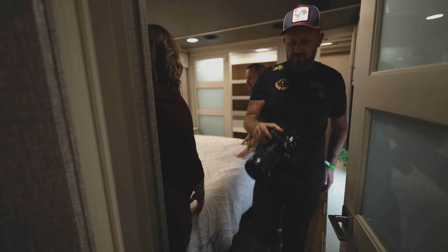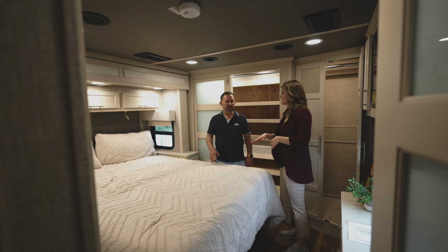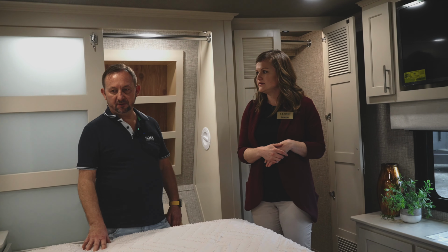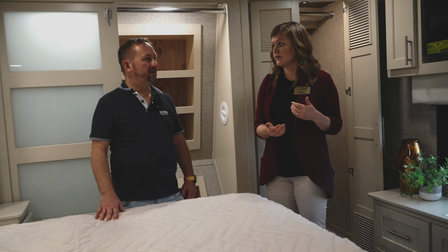There's a controller somewhere, so maybe you can show it too. Yes, it's got a remote, and there are two different chambers on this. So it's just like a Sleep Number. I remember mine had an air mattress. Yeah, and it's very comfortable. It's a newer one that they've come out with.